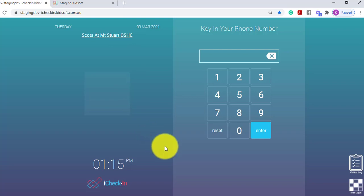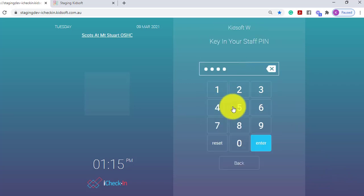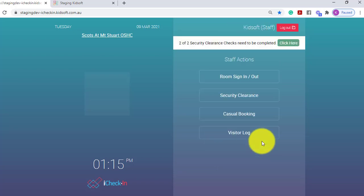Switching back over to iCheck-In, the staff member will click on the staff login tile, select their staff name and enter in their staff PIN. We will display a banner notification identifying how many staff members are still required to complete this check. Therefore, this means 2 staff members out of 2 still need to complete the security clearance.